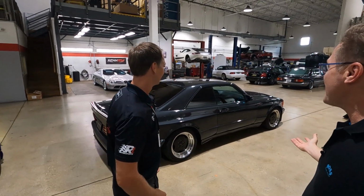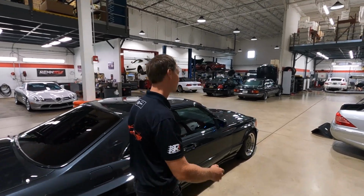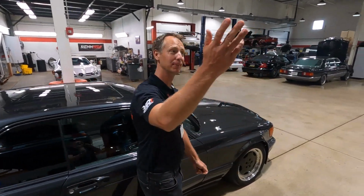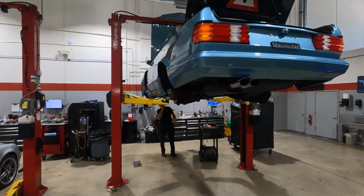Lars, now we're out in the garage. We have more SCCs, surprise. Oh my God, they're like multiplying, they're like rabbits. We have them in the pearl black, we have them in teal. Oh my God. So Stefan, you happened on an SCC kind of day.